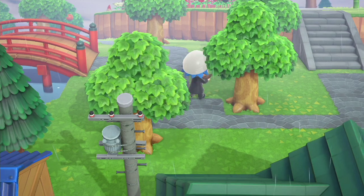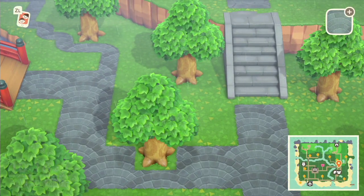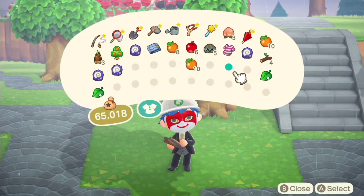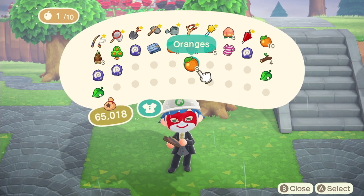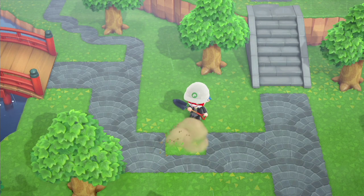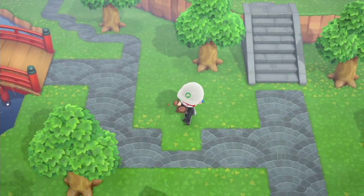Okay, this tree has to move. That is in the way. Do I want the path to wind like this, or do I just want it to go left straight from here? Nah, I kind of like the path winding a little bit. Okay, so the question about this tree. Is this a fruit tree? It is not. I think that tree is just going to be gone. I think we can drop that one.